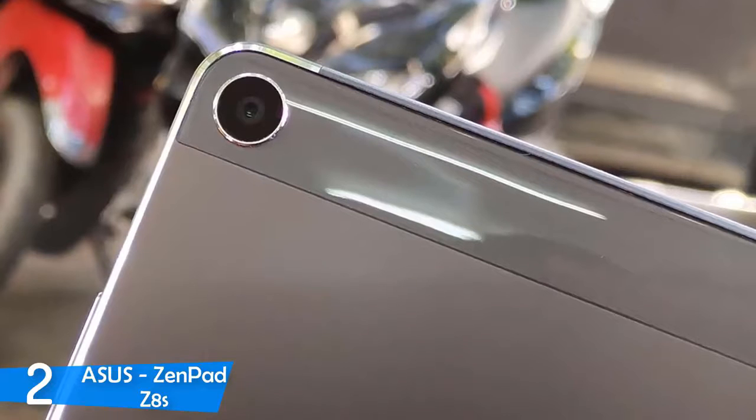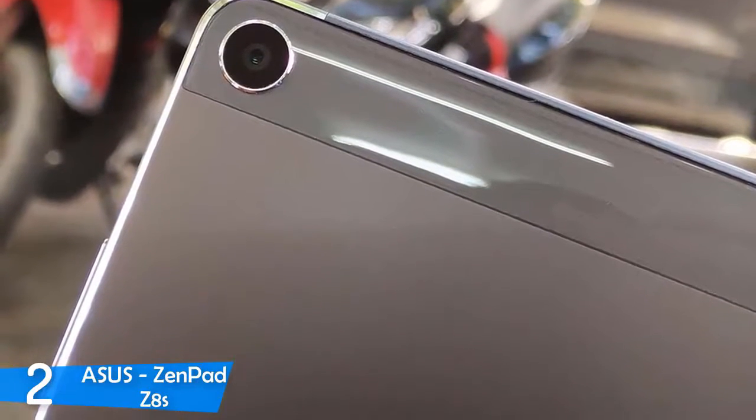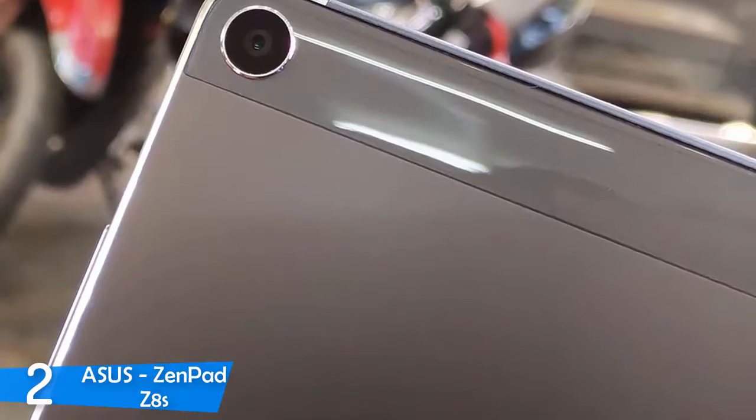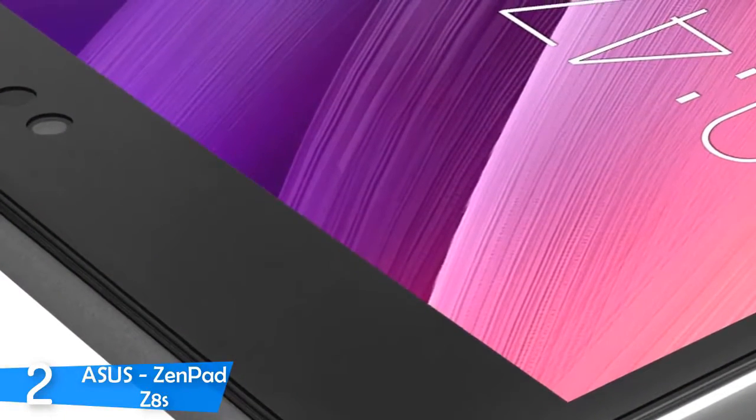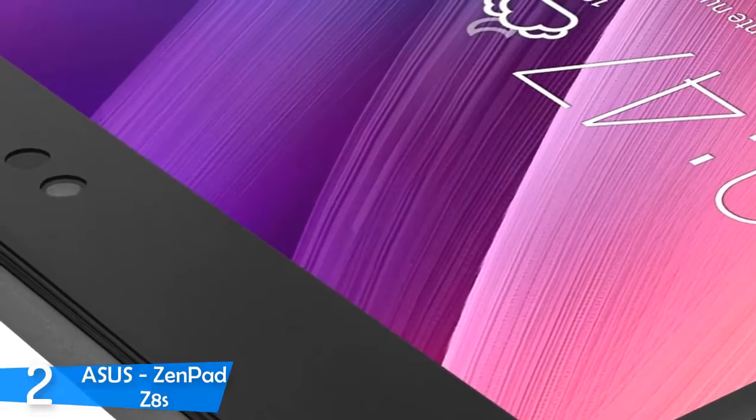However, the aspect ratio of 4:3 adds black bars that frame HD videos, but it's not an issue that'll cause a lot of bother. The sound on the tablet is also superb with its dual speakers, and it's going to make sure to fill a small room with good bass and nice treble.